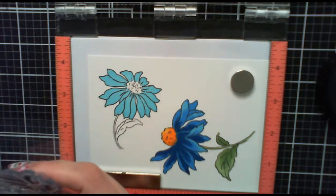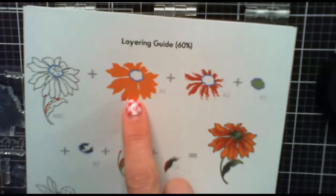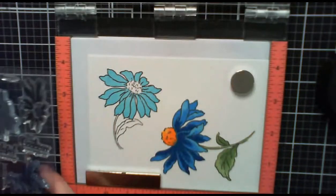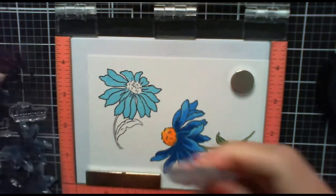All right, for this next flower, this one only has two color layers. So I did the first one here, so it's definitely going to be lighter. I said I was going to do the first three, but this one's actually the first two. So we'll have a big difference, and I like that variety.